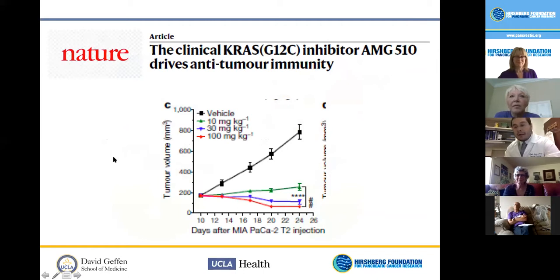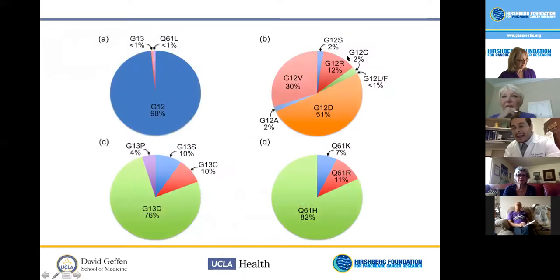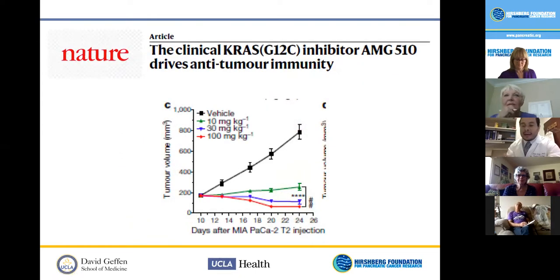A company in Southern California, Amgen, developed a drug to KRAS, to a specific KRAS mutation, the G12C mutation. And as I go back, that's actually only 2% of pancreas cancer patients, but it's still promising that KRAS mutant can be targeted and can have a drug developed for it. With the drug, these mice with these tumors had an actual decrease. It wasn't just stable. This red line shows with 100 milligrams, this tumor decreased in size. And this is by itself. This is not with chemotherapy or with immunotherapy.